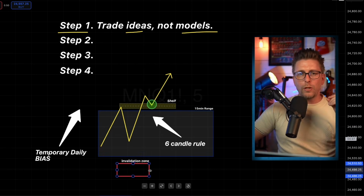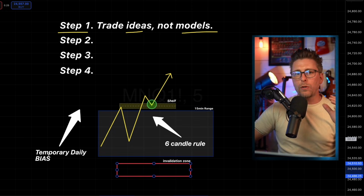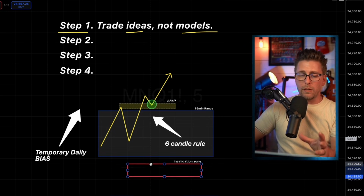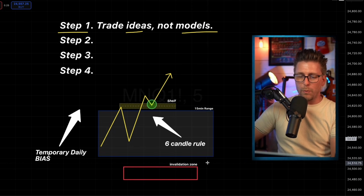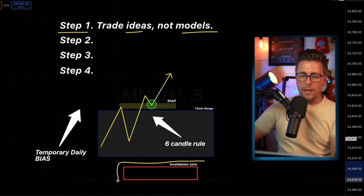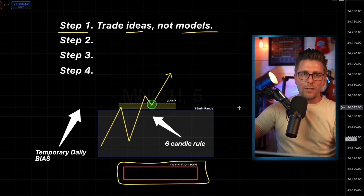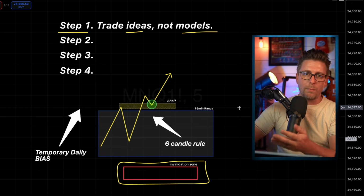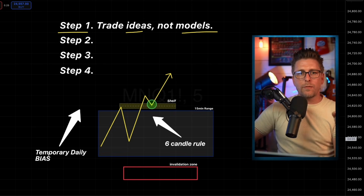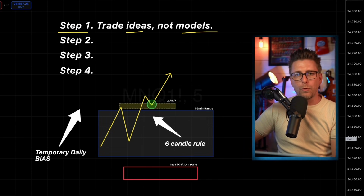But most importantly, you know where the idea is invalidated, and that's where your stop belongs. Now, just to be clear, I'm not saying that this is exactly where your stop loss should be. I'm going to show you a real example in a second, but the idea here is that this is where the trade would be invalidated. Hear me out, ladies and gentlemen. The trade idea, not just a memorized place to put your stop loss. And that's the difference between amateurs and pros. Amateurs chase entries and pros execute trade ideas.